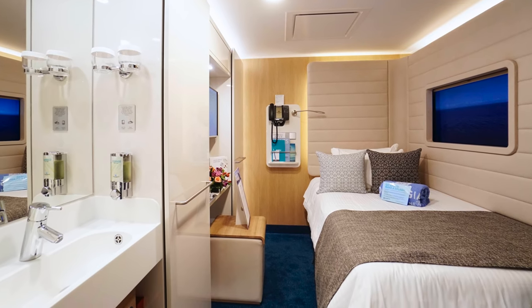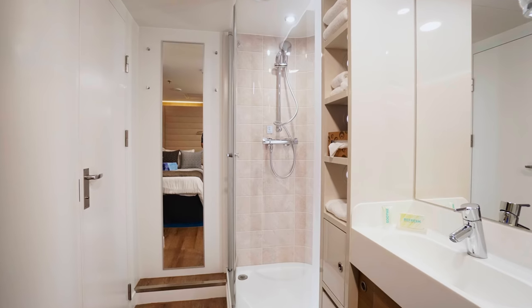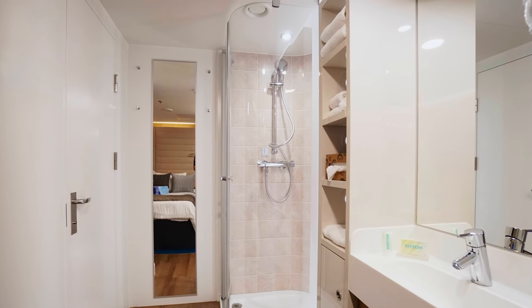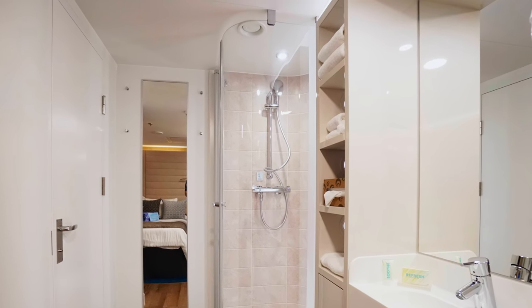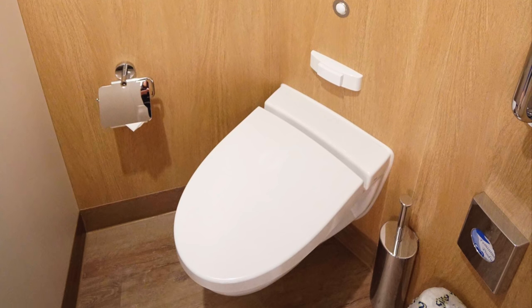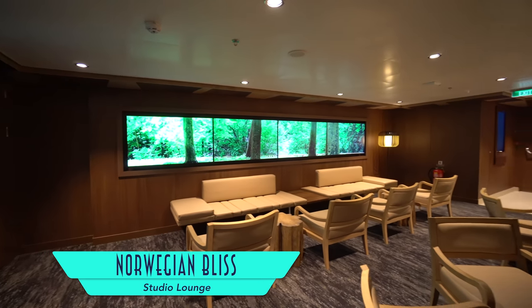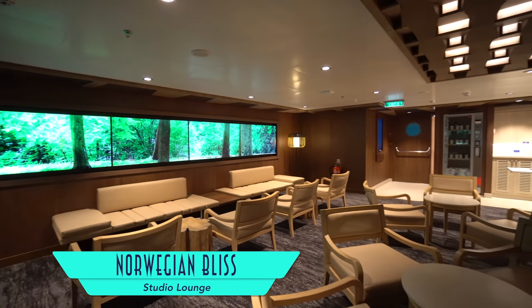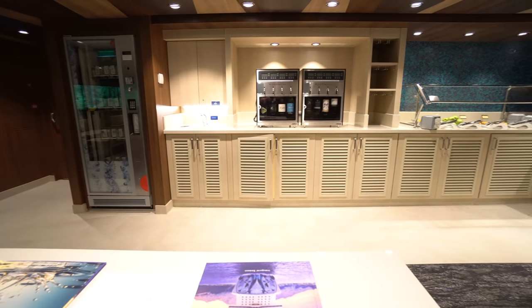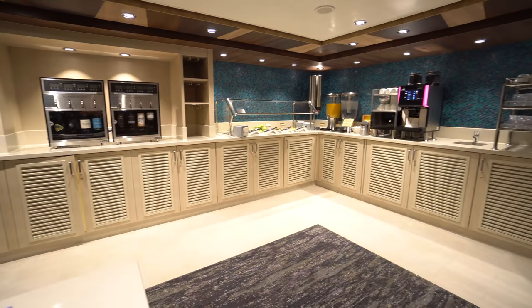These inside cabins comfortably sleep just one in a modular configuration, with a sink and shower in the bedroom, but thankfully no single supplement, and a toilet compartment that at least is separate. These coveted accommodations also come with exclusive access to a studio lounge for enjoying refreshments and mingling among fellow solo travelers.